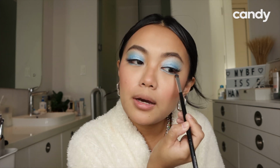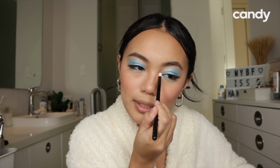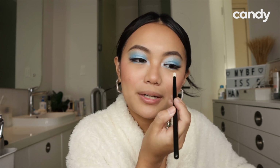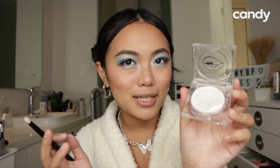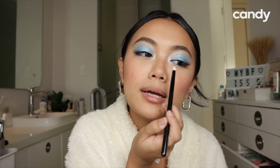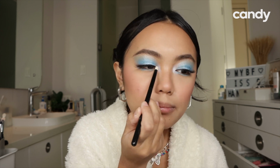Going back in with my eyeshadow palette, I'm gonna do my lower lash line using the shimmer again on top of that. White inner corner highlight was also pretty uso sa 2000s. So I'm using a white eyeshadow and I'm adding that in the inner corner. If you want the look to be a bit more frosty, you can take a white highlight. This is from Alacer. And put that on top. Just a bit long so it can reflect a bit of light.